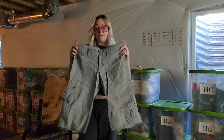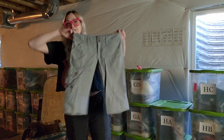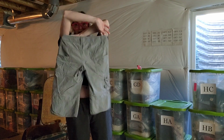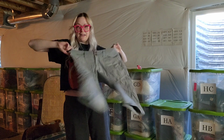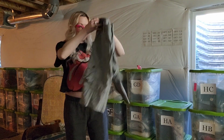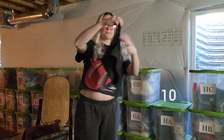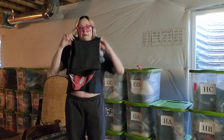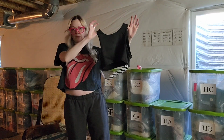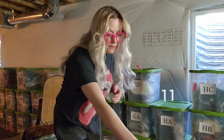These were from my own inventory, and I have never had an offer on them, and I'm pretty sure it's because of the length. They're like in between a Bermuda and a capri pant. They're women's Patagonia though, so I do think ThredUp will take those. Next, this is a Fashion Nova sports bra, which I'm a little surprised that Plato's passed on, but that's okay.